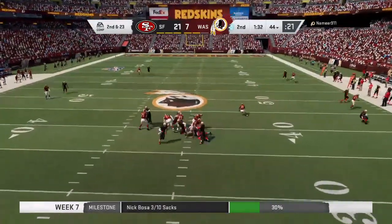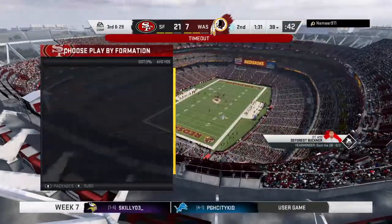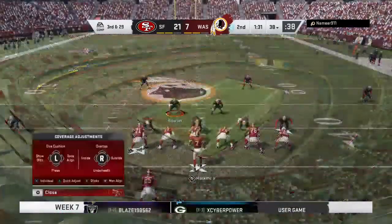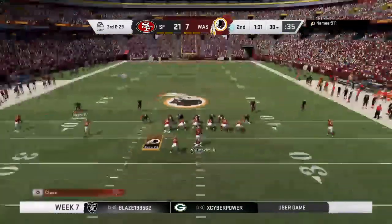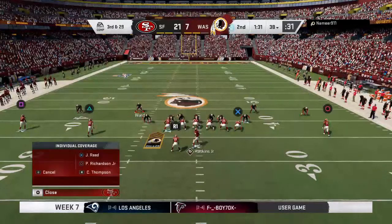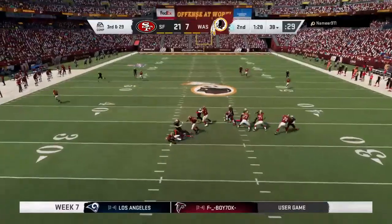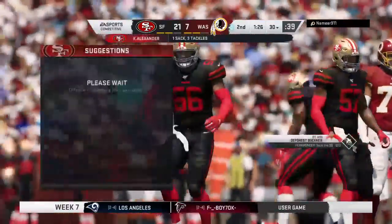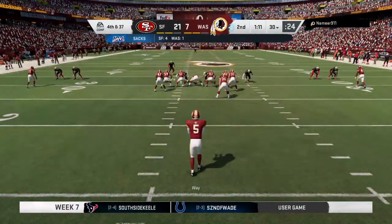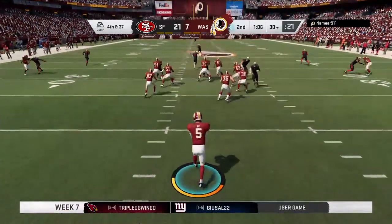Looking to throw, Haskins. And he's going to go down again. The 49ers now going to use the first of their timeouts as they'll talk it over here before what will be an important 3rd down. Now Haskins, 3rd and long. Well, the pressure too great, and he goes down once more. Quan Alexander. The offensive line is in tatters as that's now 3 sacks in 3 plays.